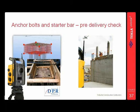On the right-hand side, we've got a customer who uses the total station to confirm the location of the starter bars and the prefabricated elements. Of course, the factory doesn't send out these prefabricated elements until confirmation the starter bars are in the right place. Really fast, really easy to do. Just set up a total station, bring that file back into Tekla Structures, and all's confirmed. And that way you don't get any loads turning up that can't be fitted.